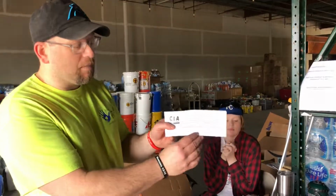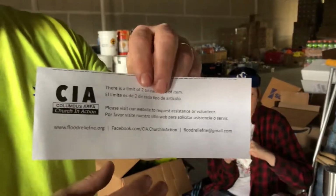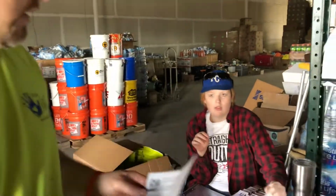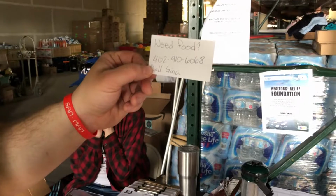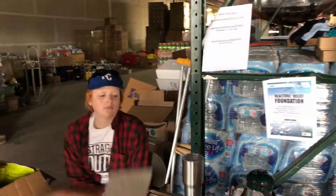It's the little tear off at the bottom that gives them the Facebook page, the website, and an email address, and all of that information is on the bottom there for them to take. And if they need food, we're trying to send them over to 1C Church, and they can contact Gina. That information is here at the front welcome desk.